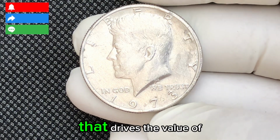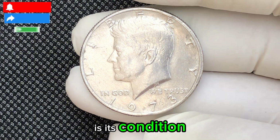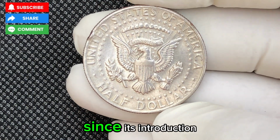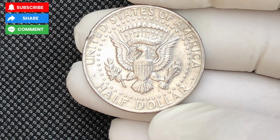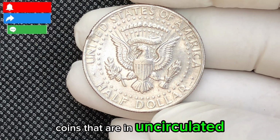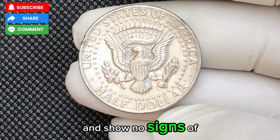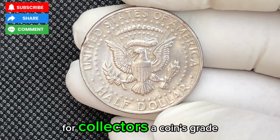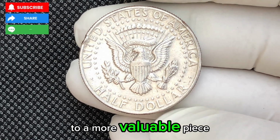A key factor that drives the value of the 1973 Kennedy half-dollar is its condition. While the design of the coin has remained mostly unchanged since its introduction, the coins vary greatly in their level of preservation. Coins that are in uncirculated condition, meaning they have never been used in transactions and show no signs of wear, can fetch impressive premiums. For collectors, a coin's grade is critical, as a higher grade translates to a more valuable piece.